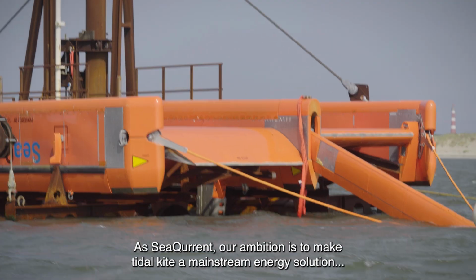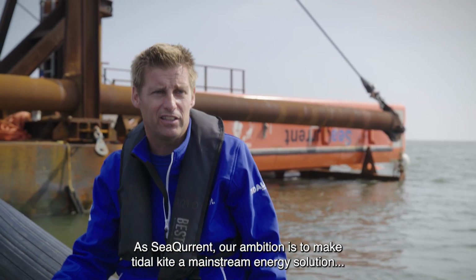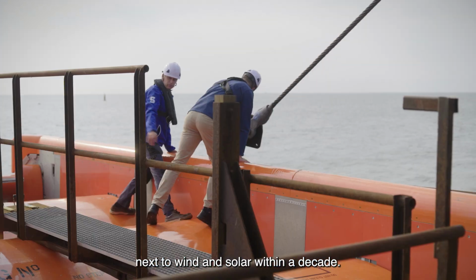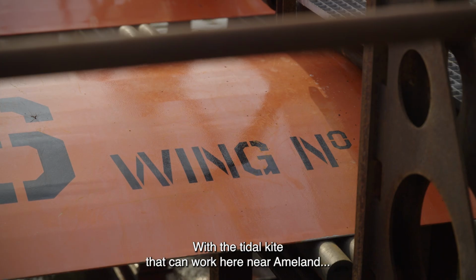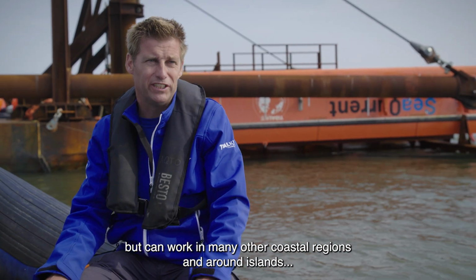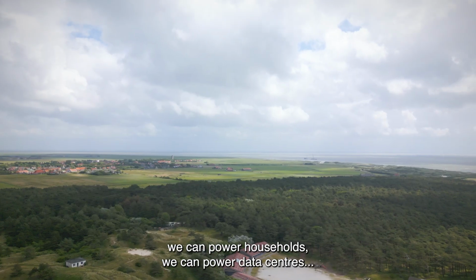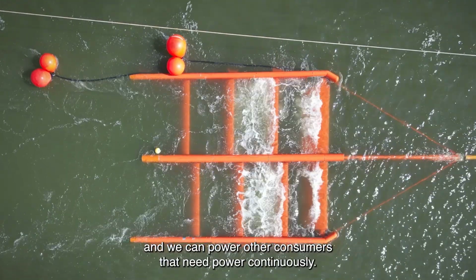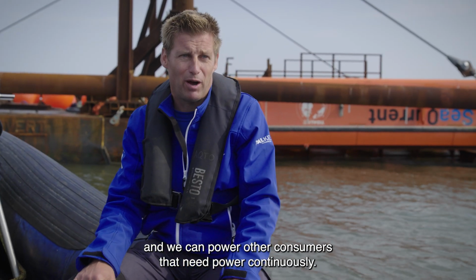As SeaQurrent, our ambition is to make TidalKite a mainstream energy solution next to wind and solar within a decade. With the TidalKite that can work here near Ameland but can work in many other coastal regions and around islands, we can power households, we can power data centers and we can power other consumers that need power continuously.